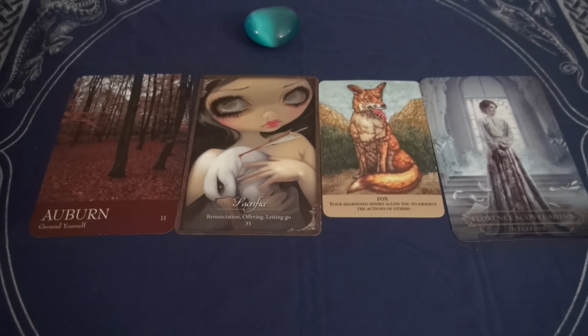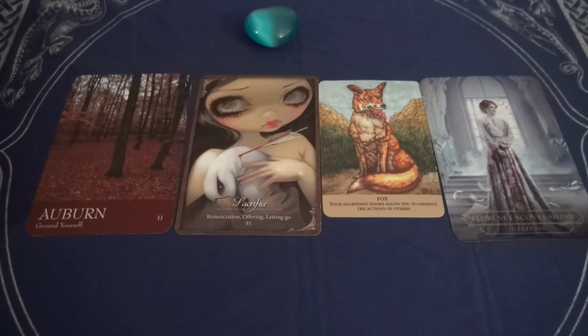But you also realize that you're kind of up in the air and up in the clouds with how you view your relationship. And that's why this Auburn card is coming through, ground yourself. Kind of come back down to the earth energies, okay? Feel the earth and understand that you have to be practical about this situation. Now, this is a general reading, so this might not necessarily resonate with you, and I'm sorry if it doesn't, but I wanted to get that message across for someone that it does resonate.